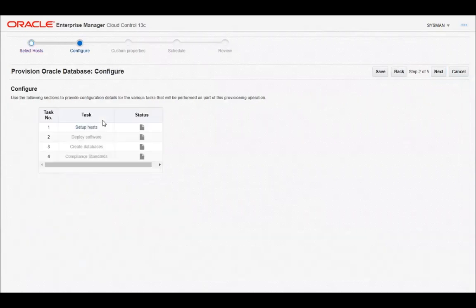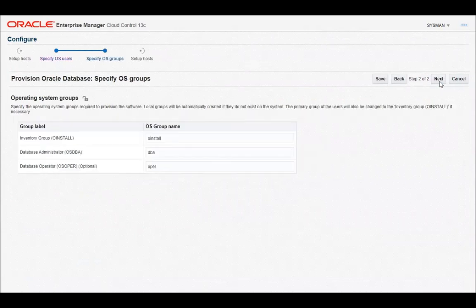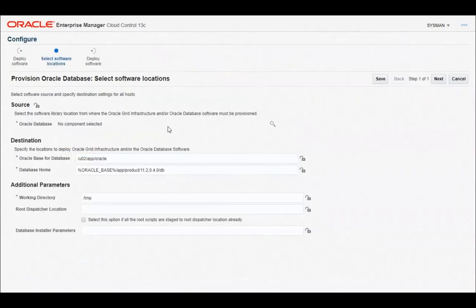Next, we go about configuring the host for provisioning the Oracle database. Select the required credentials for the host and then click on Next. Specify the required operating system groups to provision the Oracle database software. Click on Deploy Software Task. Here we select the database software image that resides in the software library. It is recommended to select the database software that is up to date with patches using gold images so as to standardize the provisioning process.